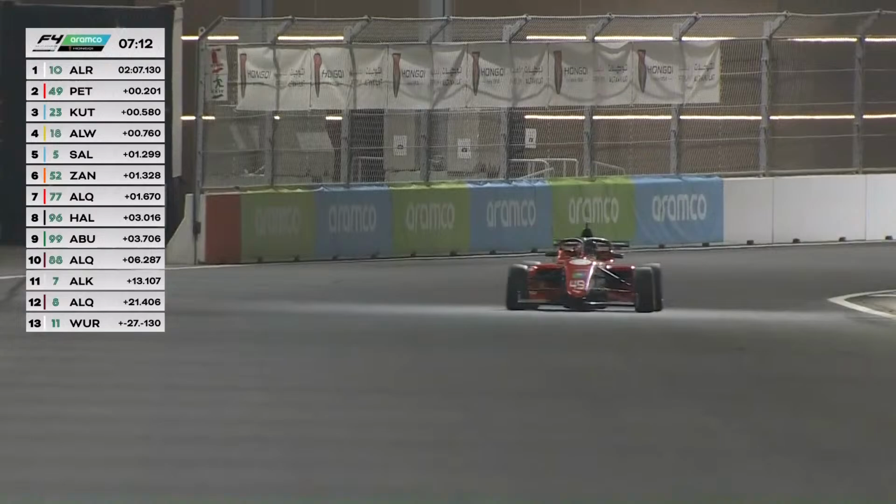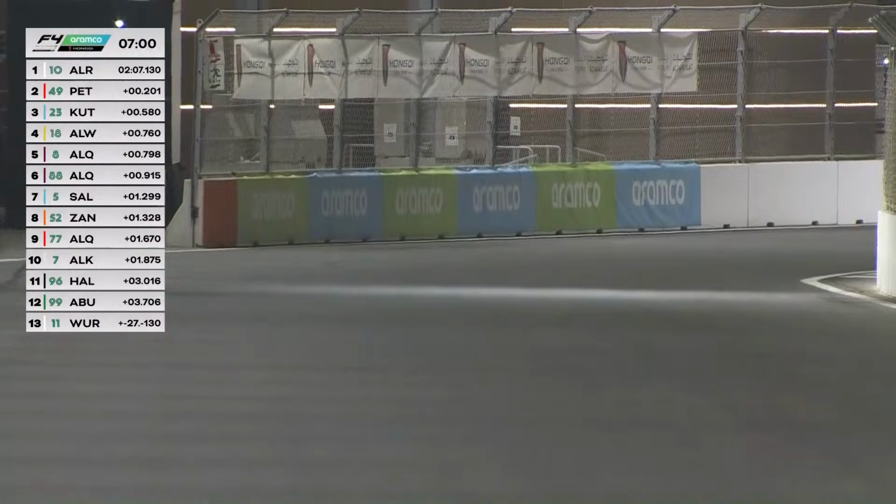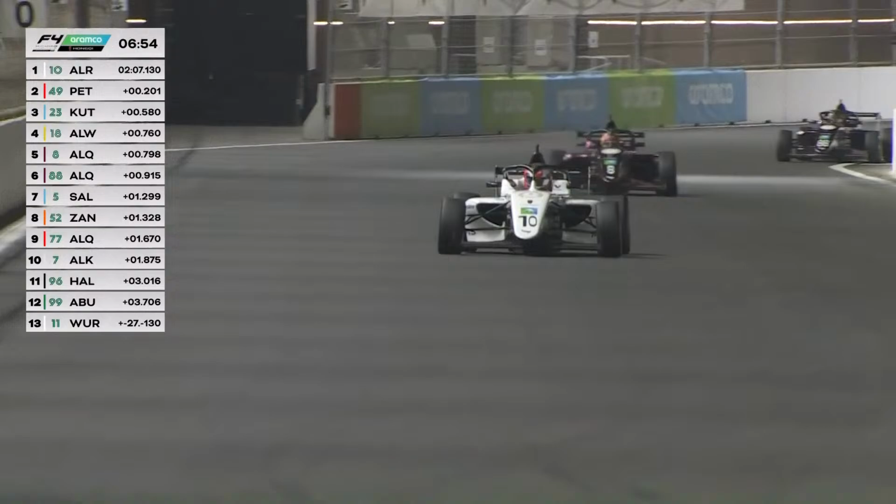Rifai with an amazing second sector. Rifai doesn't want to let Petrovic go. And he's 0.2 of a second faster than Petrovic. Wow, where did this lap come from. Rifai in first, Kutskov in third, Omar Alvaleda Alderayan in fourth. What a qualifying.